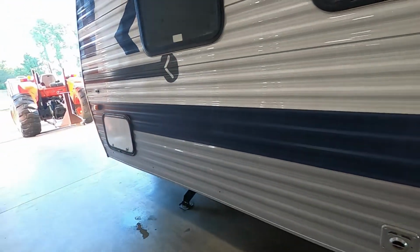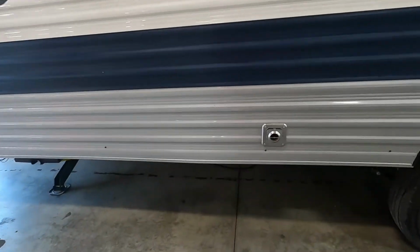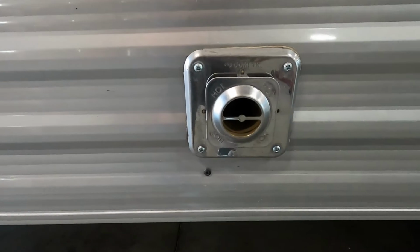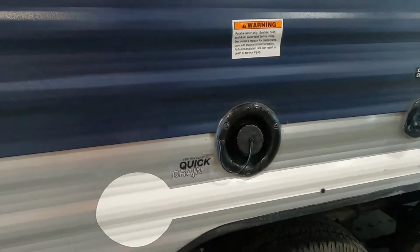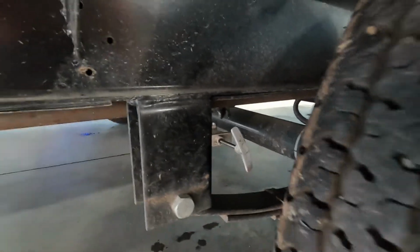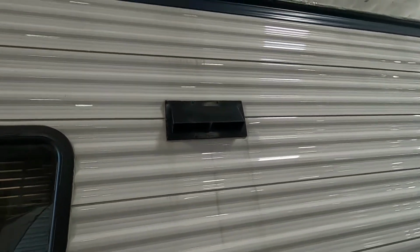Continuing here on the off-camp side, we got some storage here. This is the flue for your furnace. Two things on that: one, make sure it's never blocked, and two, if you are running your furnace, steer clear of it, it gets hot. Again, your freshwater connection with the quick drain, which is just a big white handle you can pull and dump that freshwater tank rather quickly. City water connection again. It's a vent for your microwave.